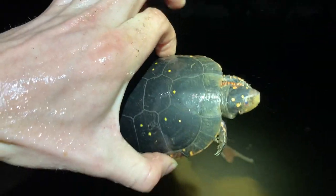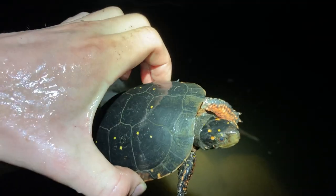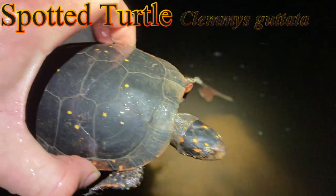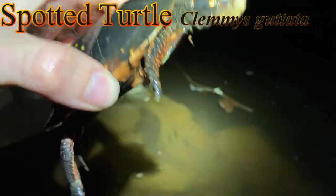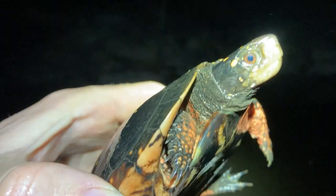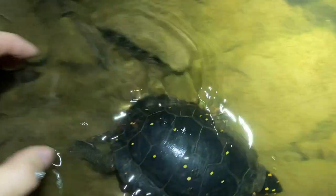He's so cool. Wow. I am so gonna enjoy this. That is such a cool little turtle. You can see all those yellow spots on its head. That's why they call it a spotted turtle. That thing is freaking awesome. He's got a bunch of red on his belly, a bunch of red on his feet. That is so cool. There you go, little buddy. All right.